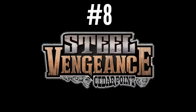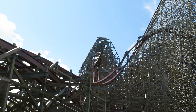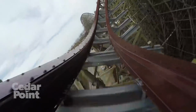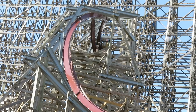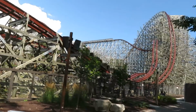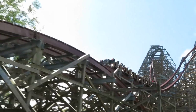Number 8. Steel Vengeance at Cedar Point, the Zero-G stall. We talked about that Zero-G roll variant, and this one takes place right after that. The train wraps around the lift hill and goes right back into it, flips you upside down, leaves you there, and then absolutely whips you back upright as you dive down. Not only is this a great whippy inversion, it looks amazing front and center as people walk towards a ride. It's the best inversion on Steel Vengeance, and the best inversion at Cedar Point.